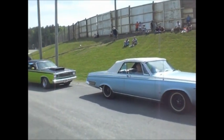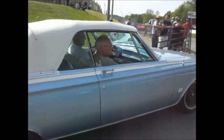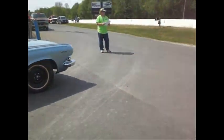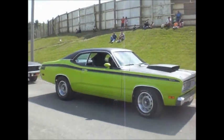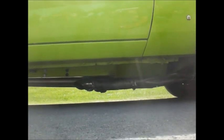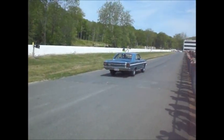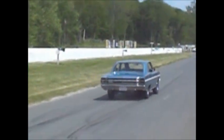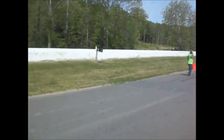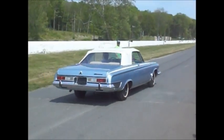Dodge Polara 500 convertible. Well, 360. Push button shift, TorqueFlite transmission, convertible, Polara 500. Rumble, rumble. 340 wedge. A 413 cross ram in this Polara 500. What a street sweeper. Tons of chrome and trim.